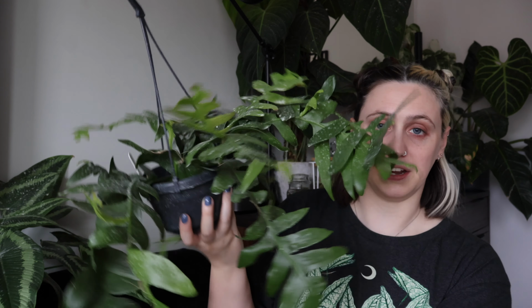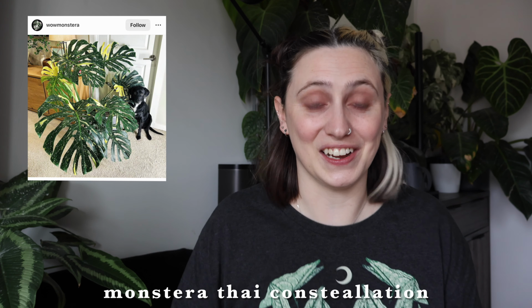But even with the sulfur spots, I'm loving looking at this one and enjoying its beautiful growth. So highly recommend, if you were wondering whether or not you wanted to buy one, whether or not you wanted to be influenced by the internet to get one, I will influence you further. Get one. They're amazing. Up next, I'm going to be talking about the Monstera Thai constellation.